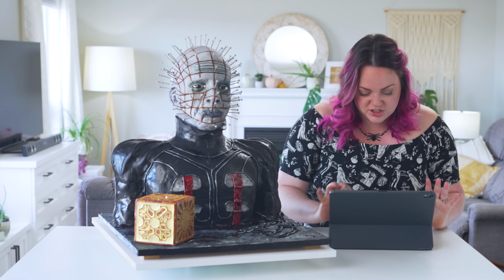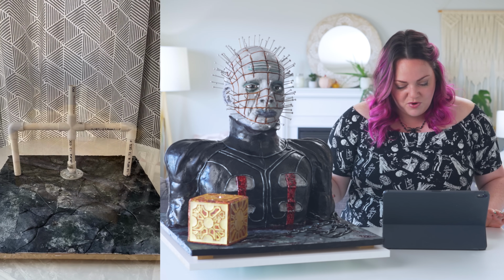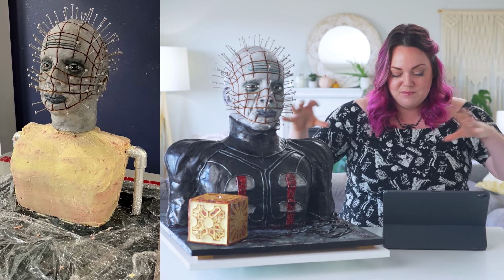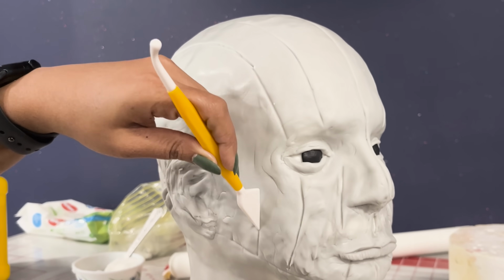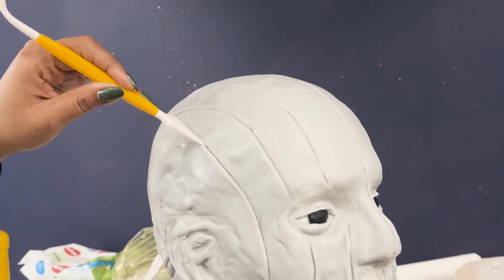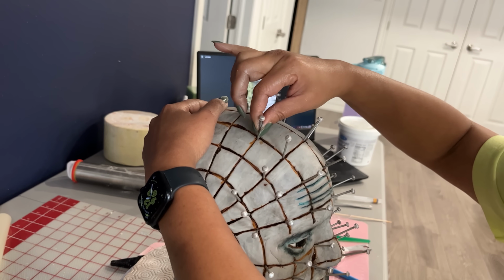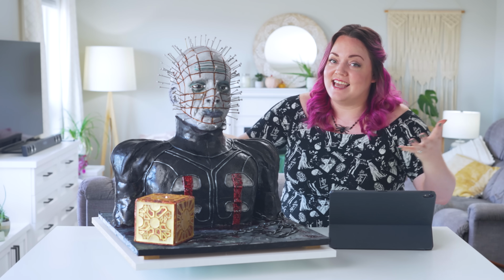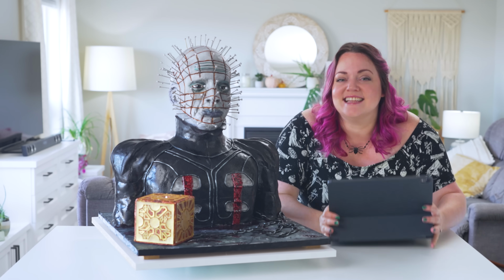Let's see how she structured this. So it looks like they did the cake board first, actually like fully decorated it, and then did like PVC pipes and structures and built the cake around it. I don't know if it's fondant or modeling chocolate, but she's starting to sculpt the texture that's actually on the head. I love seeing what goes into cakes like this because I've never made a cake like this, although I really, really want to. Let's see the next one.